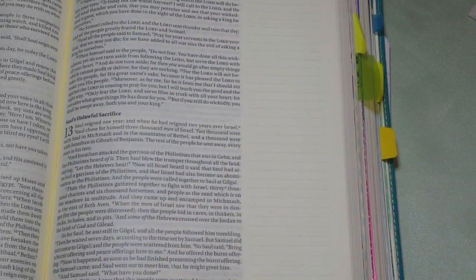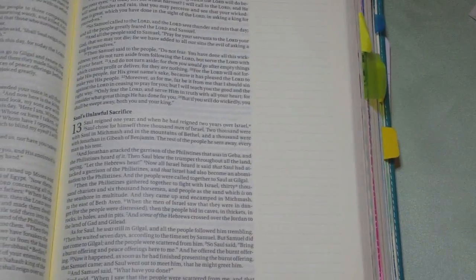Basically, Saul didn't listen to Samuel, who gave him God's word. He disobeyed and made a sacrifice that wasn't warranted. And so, instead of Saul continuing to reign over Israel, God decided that his kingdom would end, and that's basically what it was about.